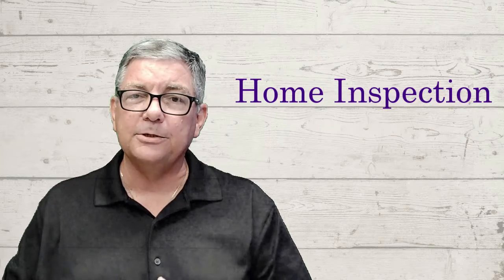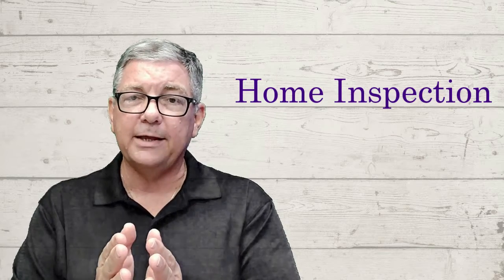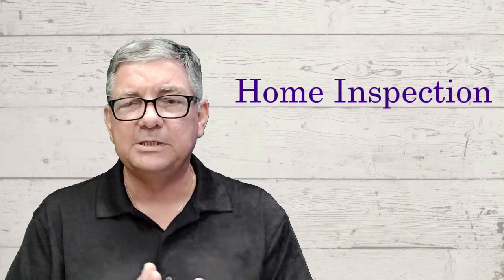Now, this is important because it gives you, the buyer, the right, again, within a time frame, 10 days, 15 days, to send an inspector in, a licensed inspector, to look at the house. And it gives you the right to back out of the contract if issues are found that you don't want to deal with. So let's say you find a house that meets 90% of your expectations, and the home inspector comes and says, the house needs a new roof.